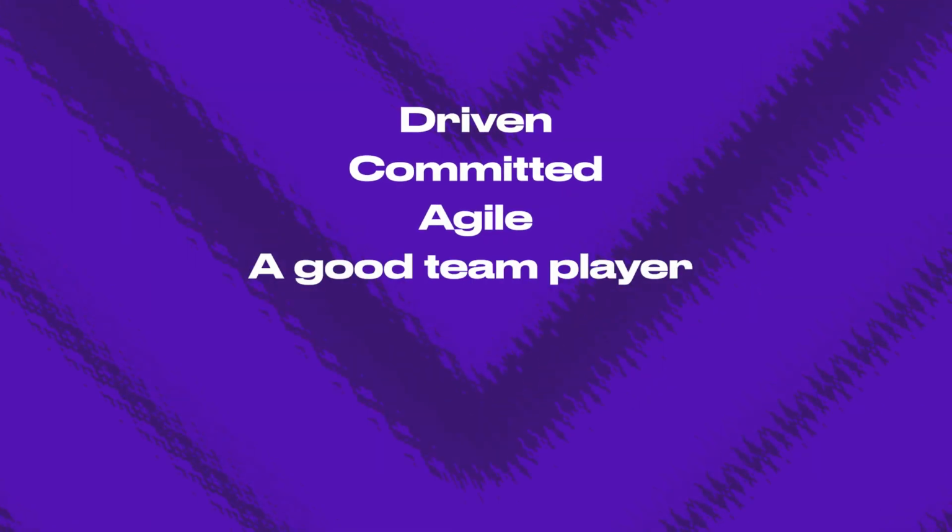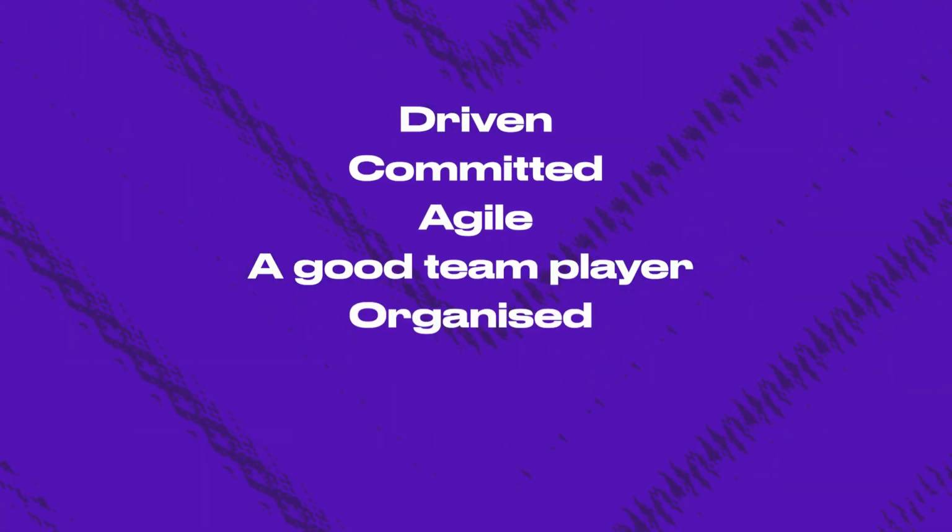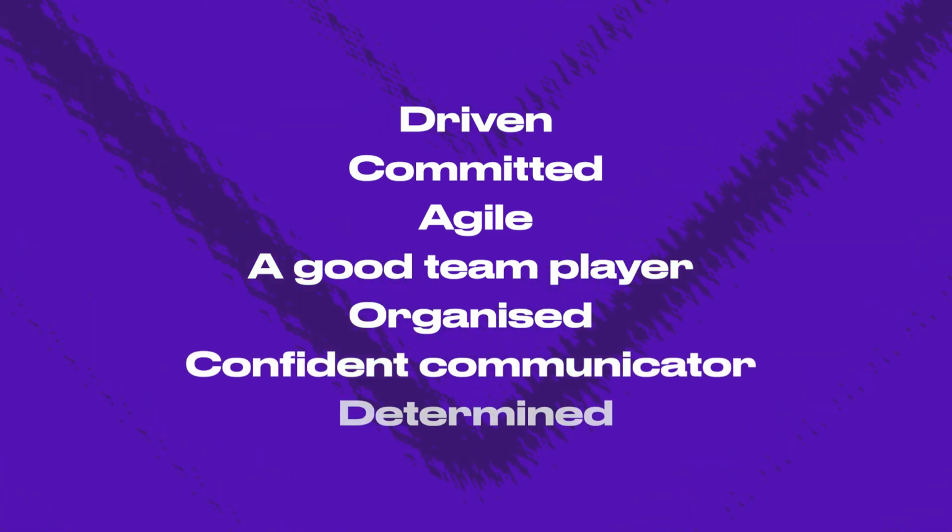Just doing this can really improve your CV, which is what we all want, because let's be real, that dream job of ours is not going to be handed to us on a plate. Make sure to remember, include a combination of technical and behavioural skills. Are you driven, committed, agile, a good team player, organised, a confident communicator, and determined? These all play a big role in being a good employee. And another thing that recruiters will look out for when finding their next digital apprentice.